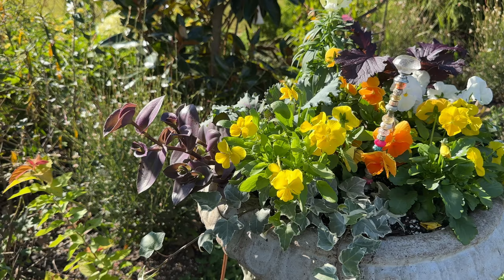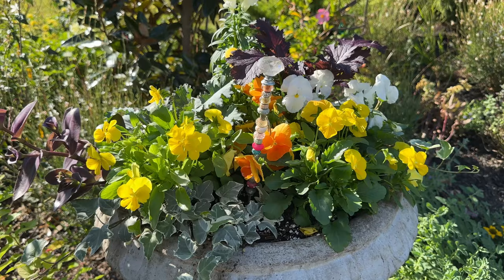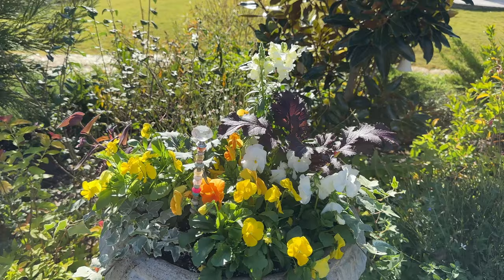I think it adds a lot of pretty interest along with this other mustard that I have on the other side. I do love orange, and the yellow and the orange play off really pretty together. And then the white just brings that brightness that I need in this garden. And the snapdragons are all bloomed out.